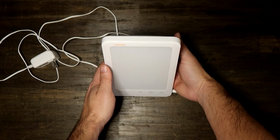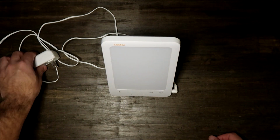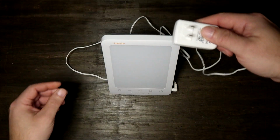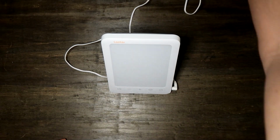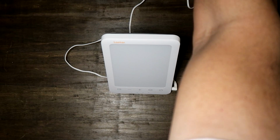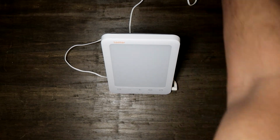So this therapy lamp simulates 10,000 lux of natural sunlight. This daylight therapy light helps you combat the winter mood, boost your mood and energy. It can also reduce work shift fatigue and support a healthier sleep cycle.